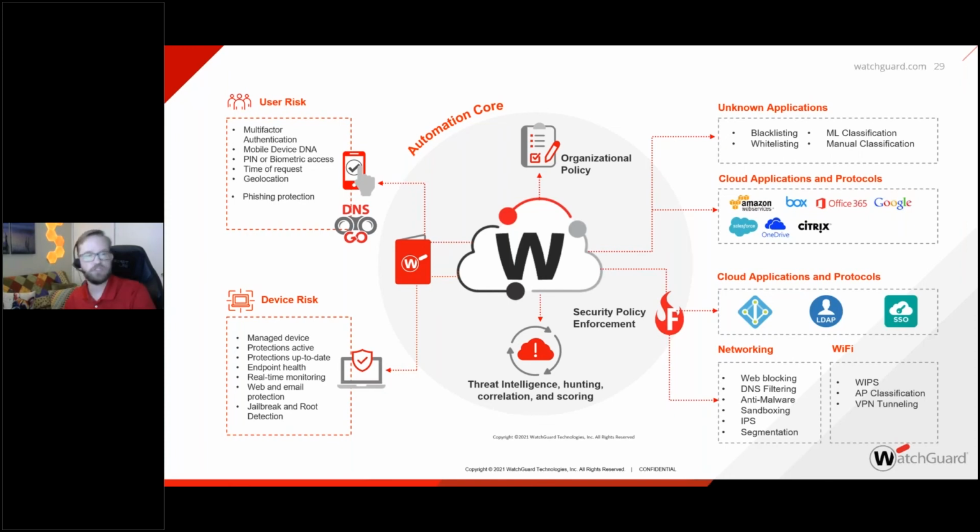On the left-hand side, you see user risk. With our DNS Watch Go, our AuthPoint MFA solution, we have strong control over user risk, with multi-factor authentication as well as phishing prevention capability. Device risk: with our endpoint product lines now, we can have tremendous control over the risk of your device, protecting the device, endpoint health, monitoring of the device itself, detection of things like root and jailbreak, email protection, all of this to lock down your endpoint and really make sure it's secure.